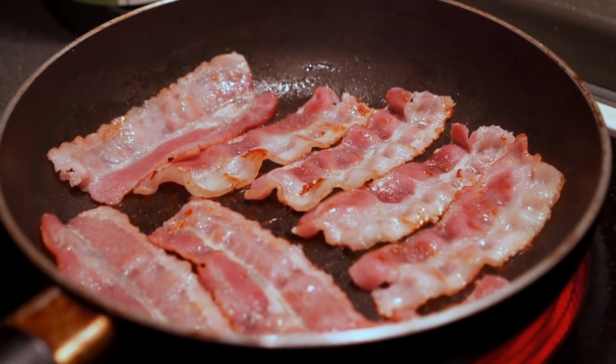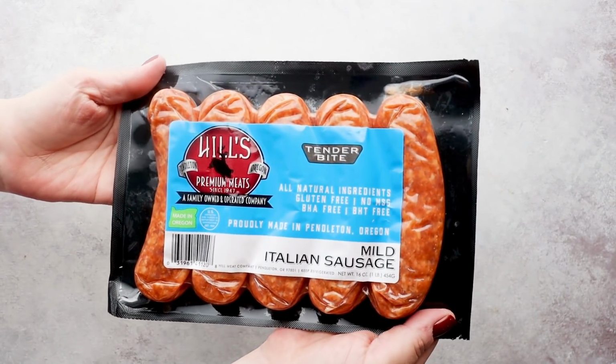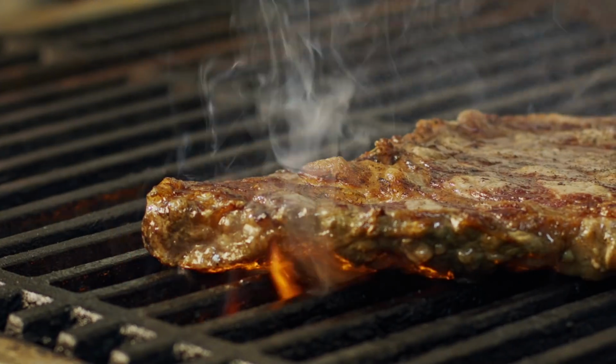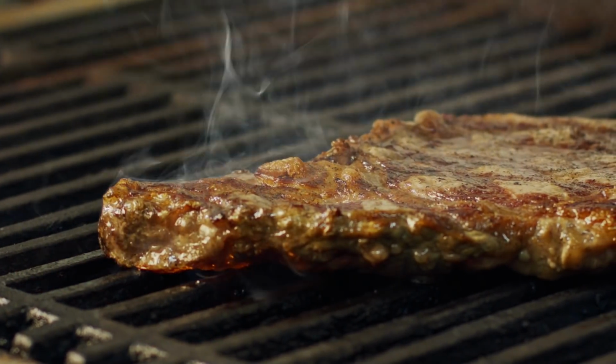Bacon, sausages, deli meat, all beef hot dogs, pepperoni, salami, even some jerky, they're all considered zero carb foods. And since these are processed meats, it's actually best to look for ones that don't contain any sugar, dextrose, or preservatives. You do want to try and go as clean as possible. And there are many ways to enjoy meat, from baking it to pan-frying. My favorite is to grill it.